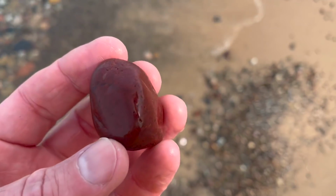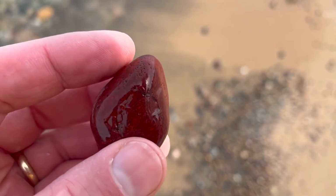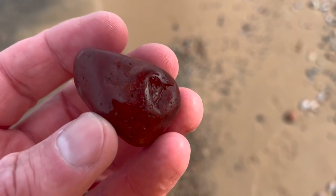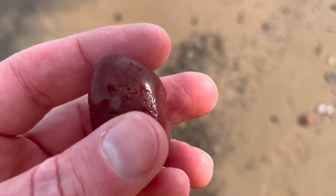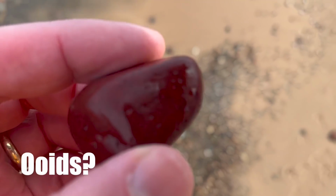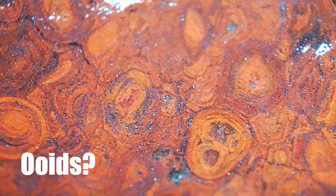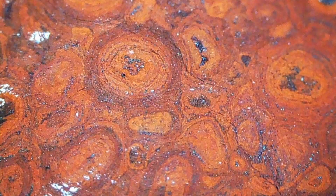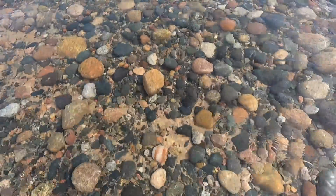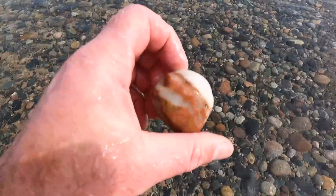I just pulled this out of the water, and I don't think you'll be able to see them, but I think it's called oolitic jasper. It has little tiny circles on it. I looked under a magnifier and saw them, and I think the little circles are called oolites. So if it doesn't show up here, I'll get it with my microscope when I get home and put a picture in here. Pretty cool though. That caught my eye. Not an agate, but pretty neat.